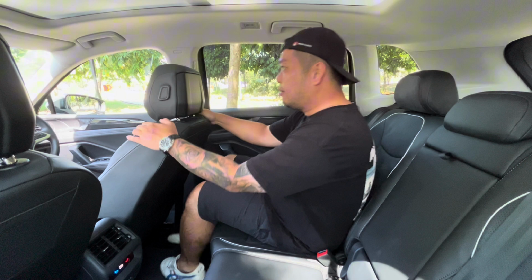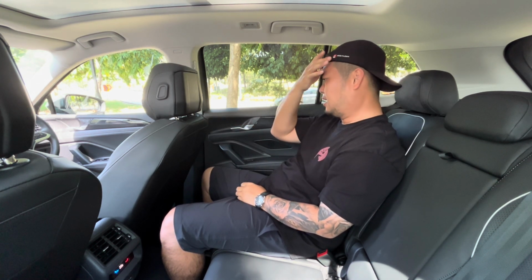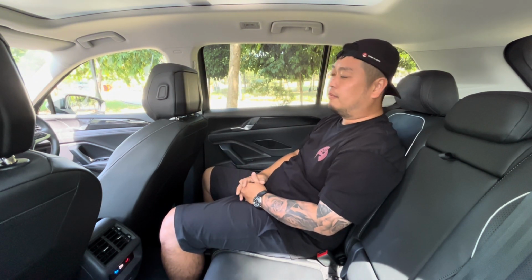Alright, so now I'm jumping into the back seat and pretty comfortable actually. Huge amounts of leg room. This is driver's seat. This is my regular driving position. I'm 175 centimeters tall and this is the amount of leg room that I have and the amount of headroom that I have.